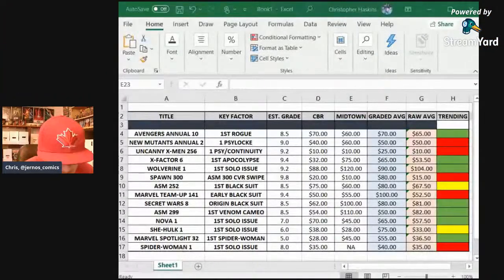I don't see any real spine ticks. The corners are sharp. I think there might be a little bit of a ding on the bottom corner there. Maybe on the edge. That edge looks pretty neat. The thing that worries me, though, is a little bit of yellowing right here. If there wasn't yellowing right there, I probably would have put it at a 9.0. Let's see what I put the book at. I put it at 8.5.